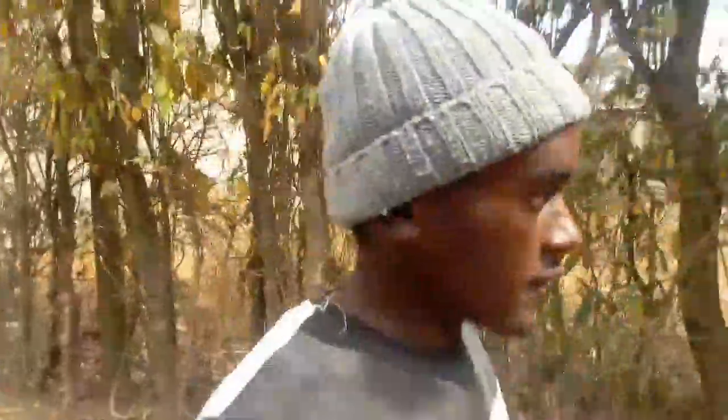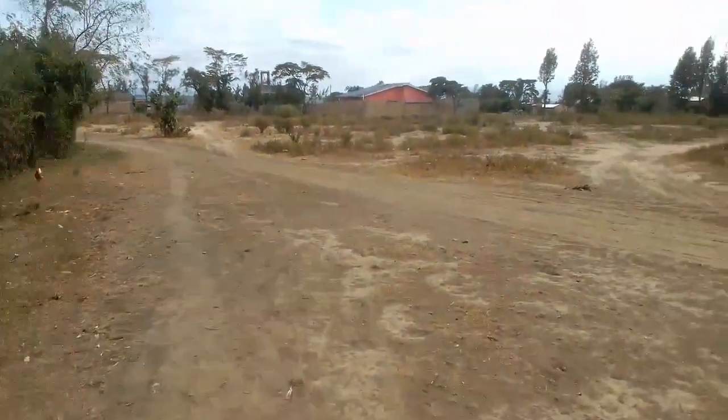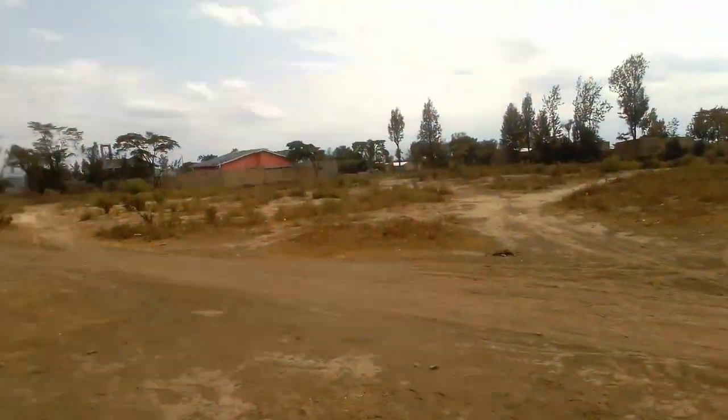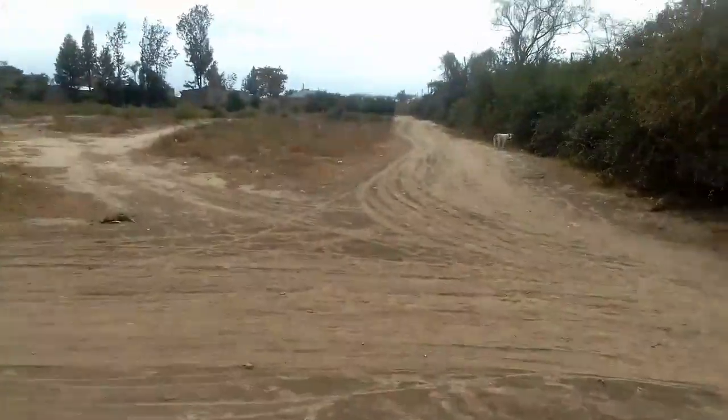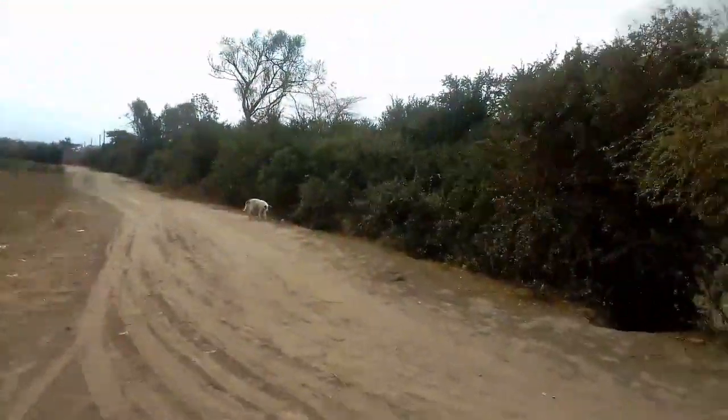This is someone's homestead. I can't interfere because there are animal security like dogs and stuff like that. You can see this fencing. I've told you it's quite popular around this area. Yeah, that fencing is quite popular. So here there's a road. There's another road here, around here. So I'm gonna just explore and see where this road takes me. So I'm just heading this way.